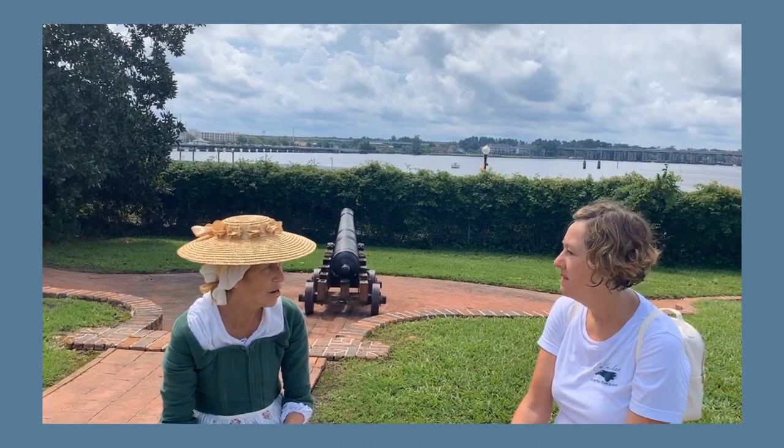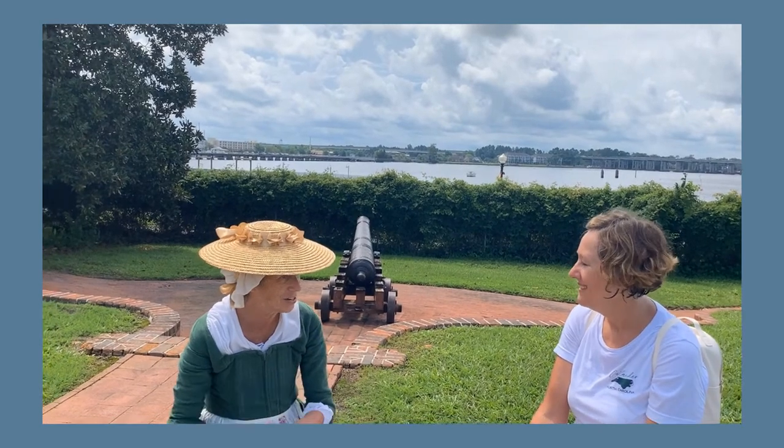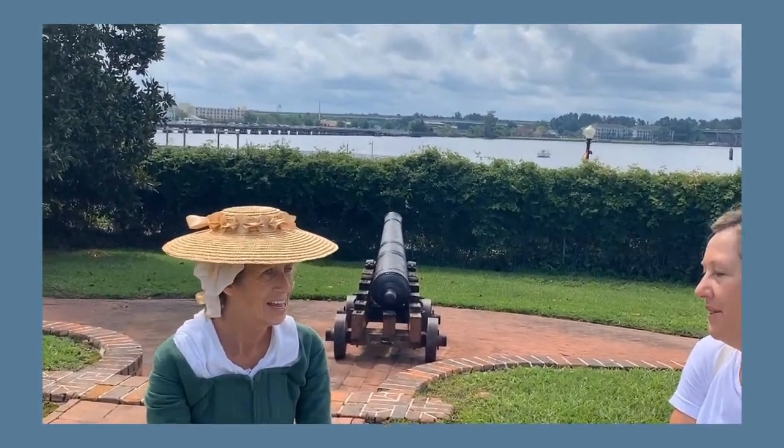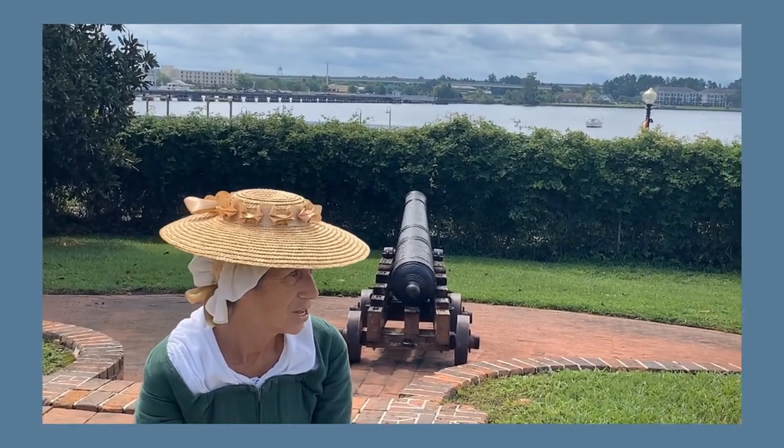Wilmington is very right on the water. A good captain could probably load cannons and fire right into downtown. Right. That wouldn't be good. No. So it was the perfect spot for Governor Tryon.